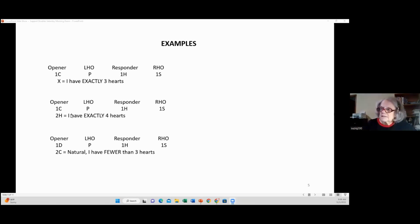Conversely, if opener bids a club and left-hand opponent passes, responder bids a heart again. Right-hand opponent bids a spade, 2 hearts says I have exactly 4 hearts. Because if I had 5 of them, remember, I'd have opened 1 heart, wouldn't I?